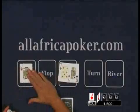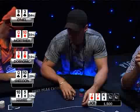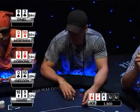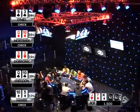So, there it is, the 10, the jack, the 7, the king. So, Mortimer and Sneedon both with straight draws. No one else really hitting anything. Harris could try to interpret that as a running straight or a flush draw.